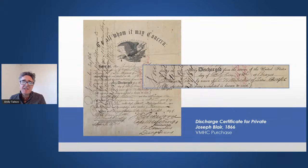He was stationed in Brazos, Santiago, Texas, and was likely there to protect the U.S. border with Mexico. It also tells us that he was 5 feet 3 1/2 inches tall. He was 25 years old. He had dark complexion, dark eyes, dark hair, and had been a farmer in his previous occupation when he enlisted. And actually, he went back to Essex County after the war and continued to be a farmer for the rest of his life.